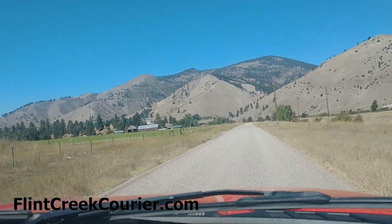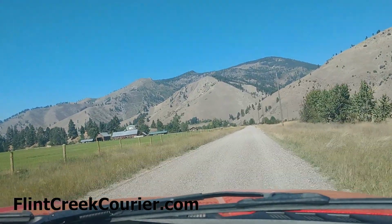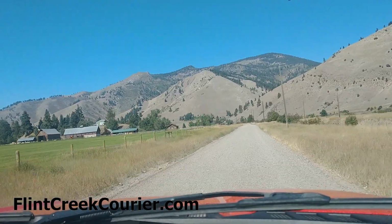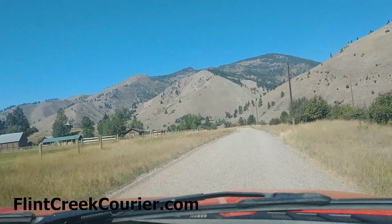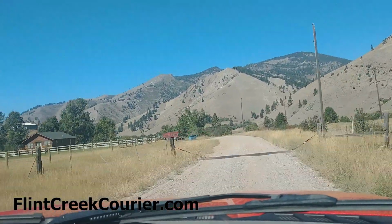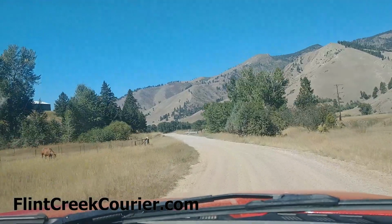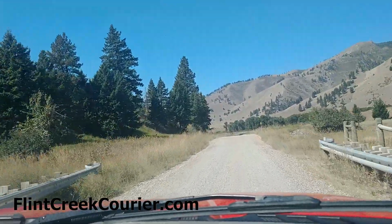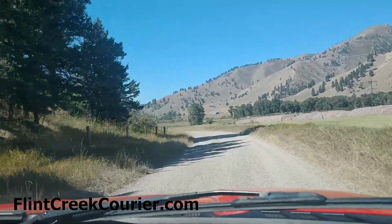Now, this rock slide happened on April 4th, and there was just no communication between the state and the Department of Transportation and any of the residents. And they were calling, they were trying to contact people. On August 21st, the Flint Creek Courier called on their behalf, and we're told that over the week of August 26th there was supposed to be a contractor out here to clear the rock slide to at least one lane with a jersey rail to help protect from more falling rocks coming down onto the road. That has not happened as of today.